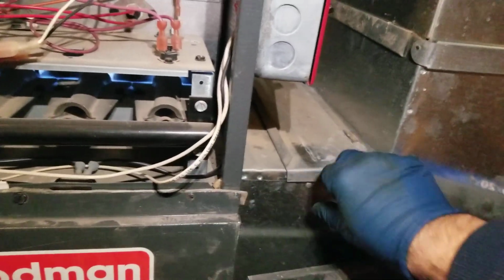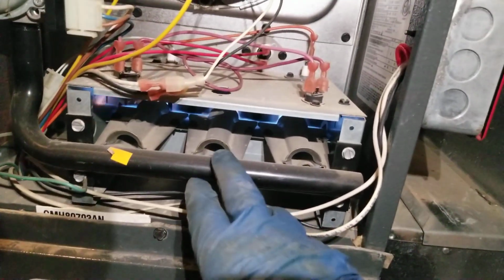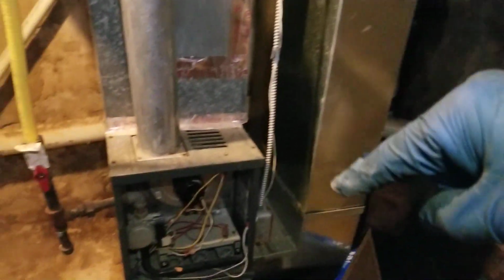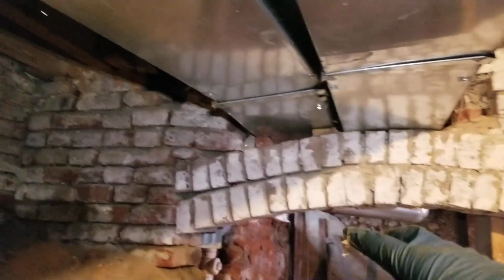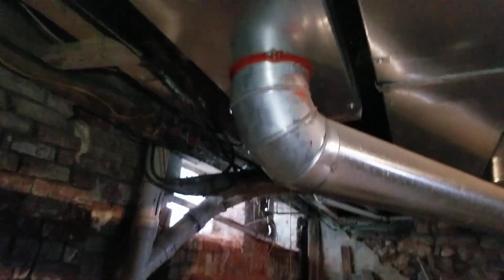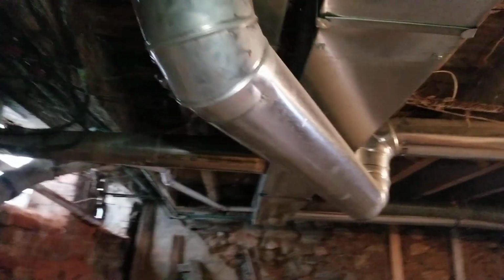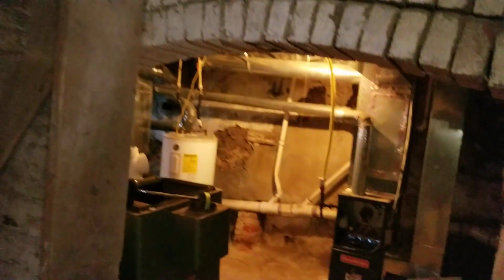Now, what this has to do with the middle burner is what we have here. This furnace is desperate for the air. The return, that's the return, and it goes this way, and it transitions to 6-inch. Okay, 6-inch duct, and that's the only return. That's the only return this furnace has.